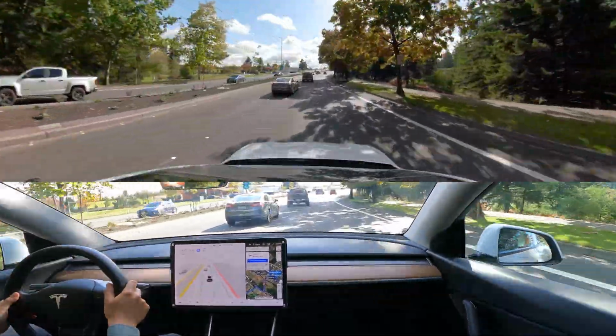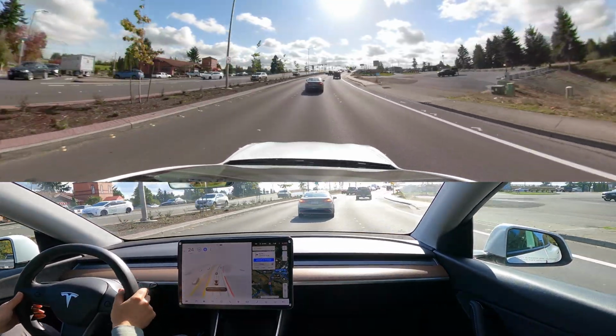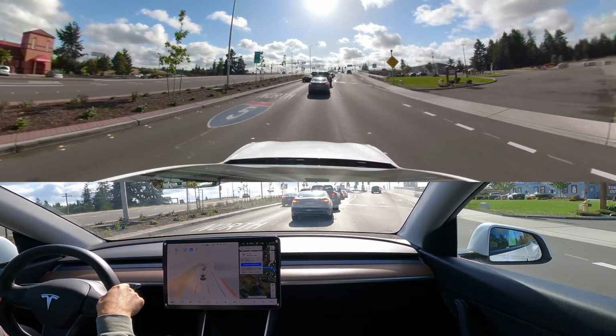And again, it wants to go on I-5 South. Disengaged again, re-engaged, and guess what? It wants to go back on I-5 South. I turned off the blinker this time and it decides to stay in the lane that I want it to be in.